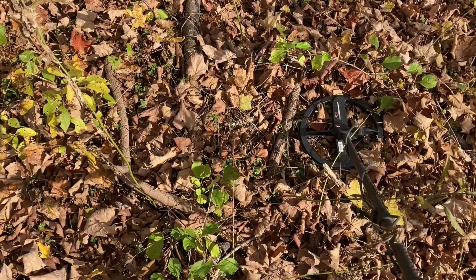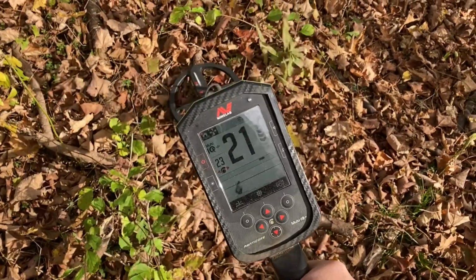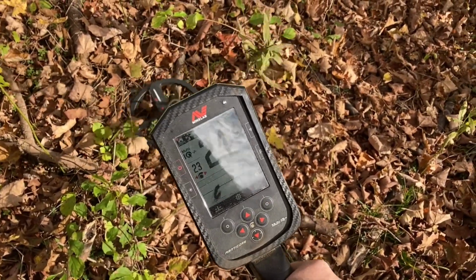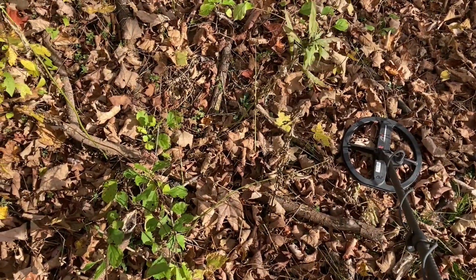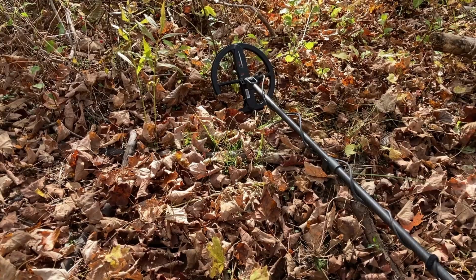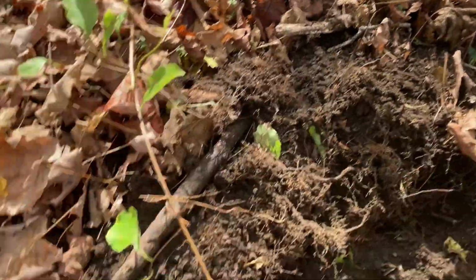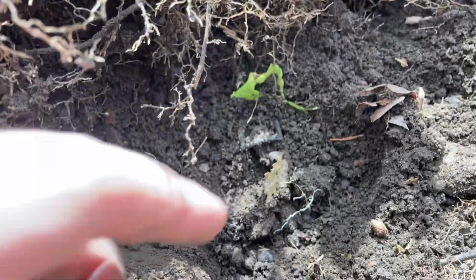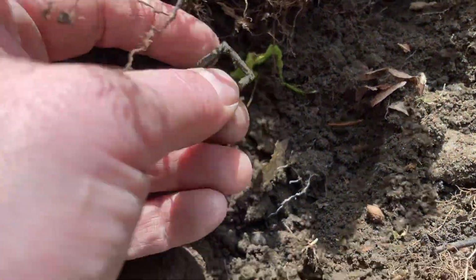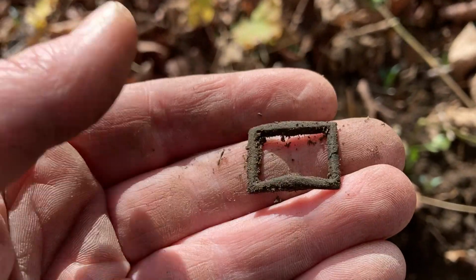Nice loud and proud signal in the 20s mixed with some iron here. Let's find out what it is. I just found my favorite thing. Guys, take a look at this. It was right under this rock, which I actually hit. We have a tiny, tiny little buckle frame here. Oh my God. Wow. That's awesome.